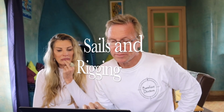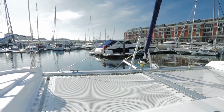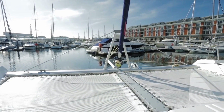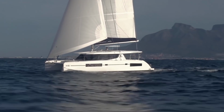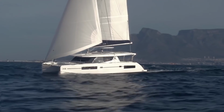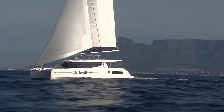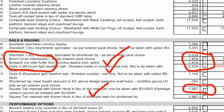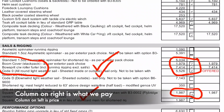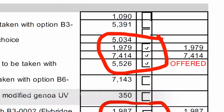We did get that in the Leopard 52, and it does take away the glare, and it does protect the surfaces of the fiberglass significantly. Okay, sails and rigging. We do want a bowsprit, and we want a furler, and we also are getting a code 0, so this can be sheeted inside or outside the stays. It's just a bigger light weather sail that is worth $5,000, but this is a gift from Leopard. They haven't charged us for that. That's very lovely. I know. There were a few things added, and they gave us a discount at the end. So they have looked after us.